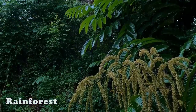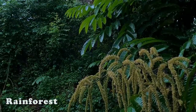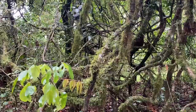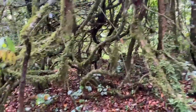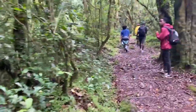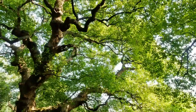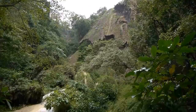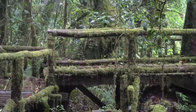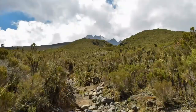The rainforest is the second zone, reaching from 5,900 feet and going up to 9,200 feet above sea level. This area receives the most rain, and here you can find many plants and tall trees like the camphor tree, a variety of species of birds, a few monkeys, and maybe an antelope here and there.